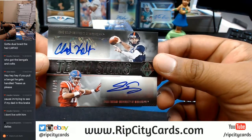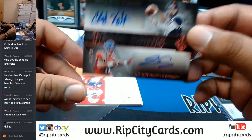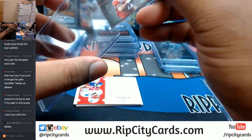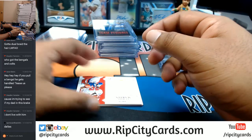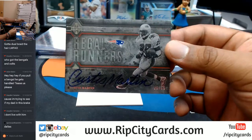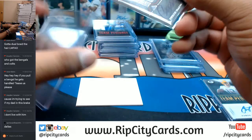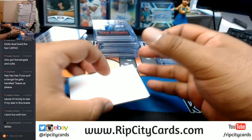Evan Engram and Chad Kelly with the dual auto /99. This is also going to have to get random. They play for two different teams. I believe Chad Kelly is a Bronco. Evan Engram, I know, is a Giant. We'll do that random at the end of the break. Curtis Martin, on-card auto, 5 out of 15 for the Patriots. That's a cool card. Well, I'm going to leave that there.